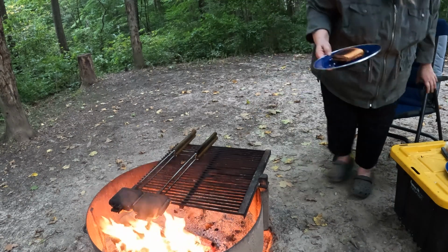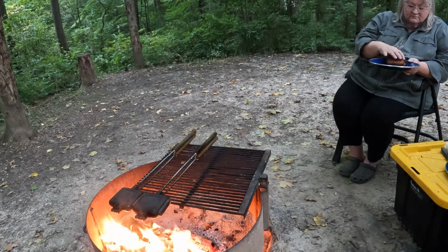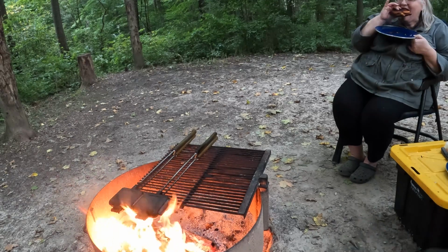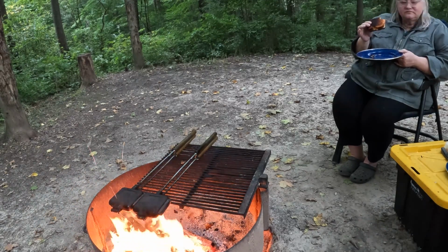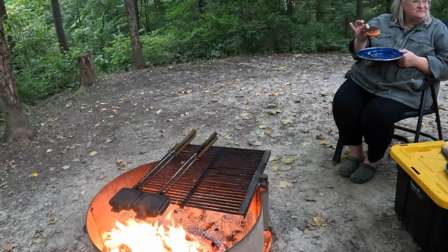After getting camp set up, we made some pudgy pies for dinner. Sort of a campfire hot pocket. You can put anything in there. Grilled ham and cheese sandwich. The only thing that is missing is mustard.